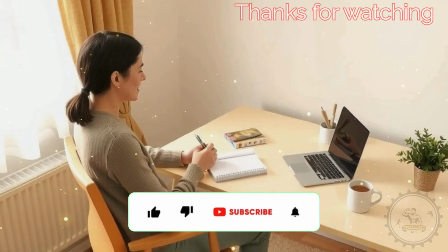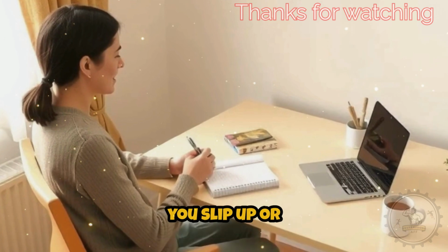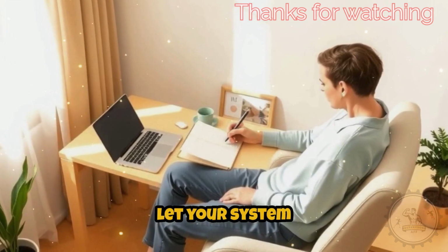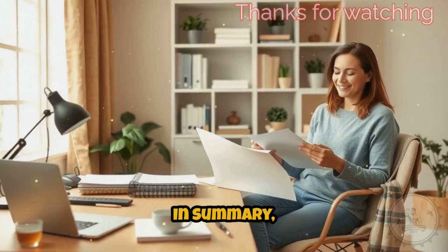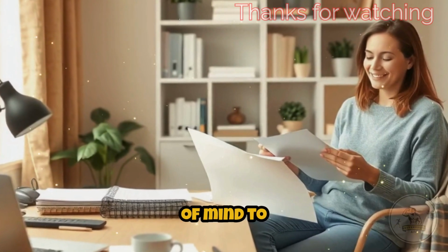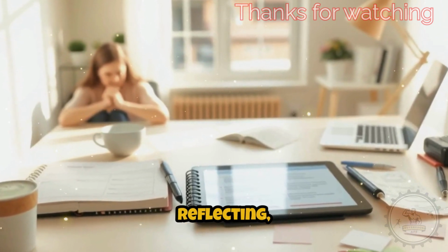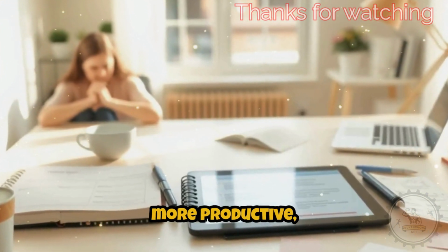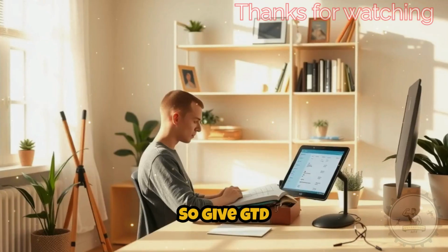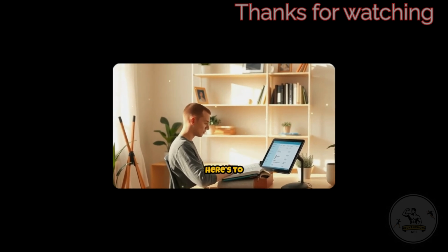Building a GTD habit takes time, and it's normal to encounter challenges along the way. Don't be discouraged if you slip up or feel overwhelmed at first. Keep it simple. Start with the basics, and let your system evolve as you gain confidence. In summary, getting things done is more than just a productivity hack. It's a way to bring order, clarity, and peace of mind to your busy life. By consistently capturing, clarifying, organizing, reflecting, and engaging, you'll find yourself more productive, less stressed, and better equipped to handle whatever life throws your way. So give GTD a try, adapt it to your needs, and watch your productivity soar. Here's to getting things done.